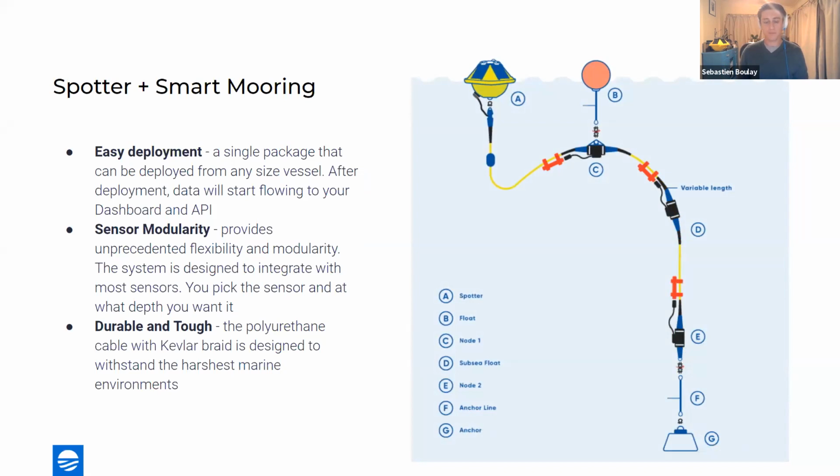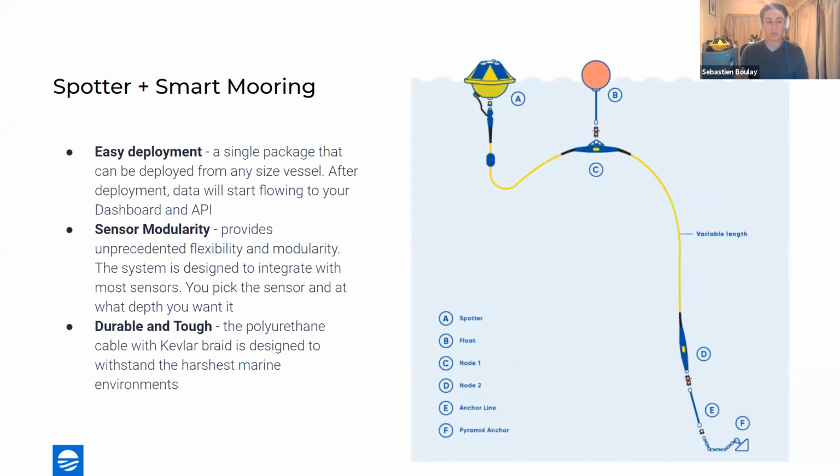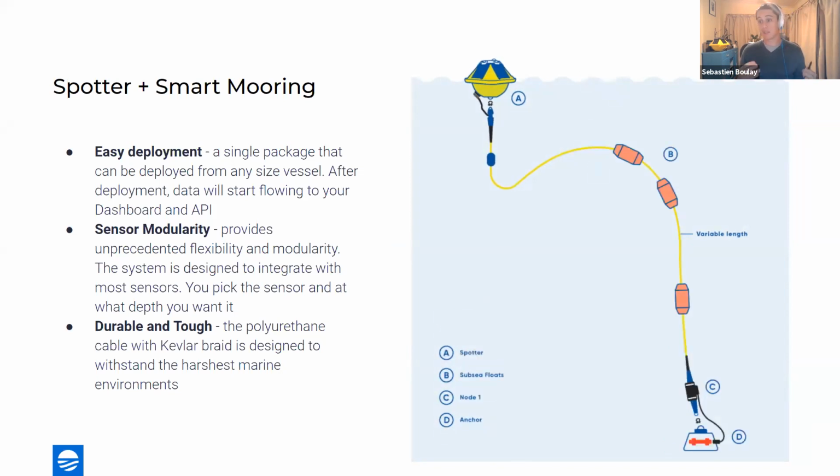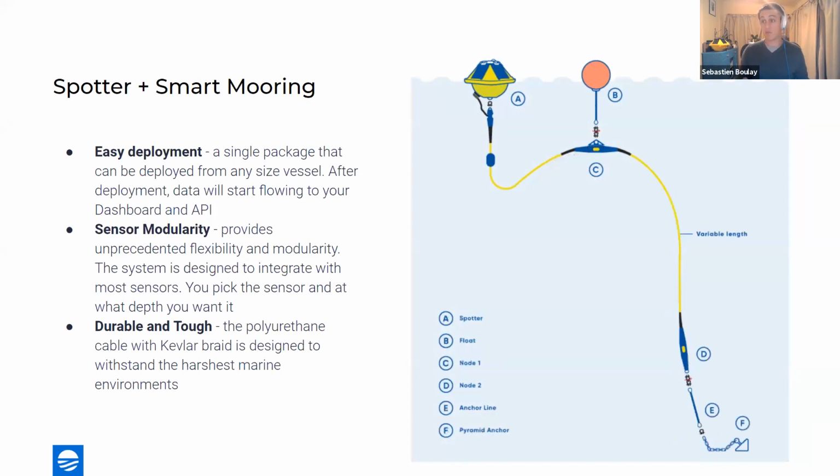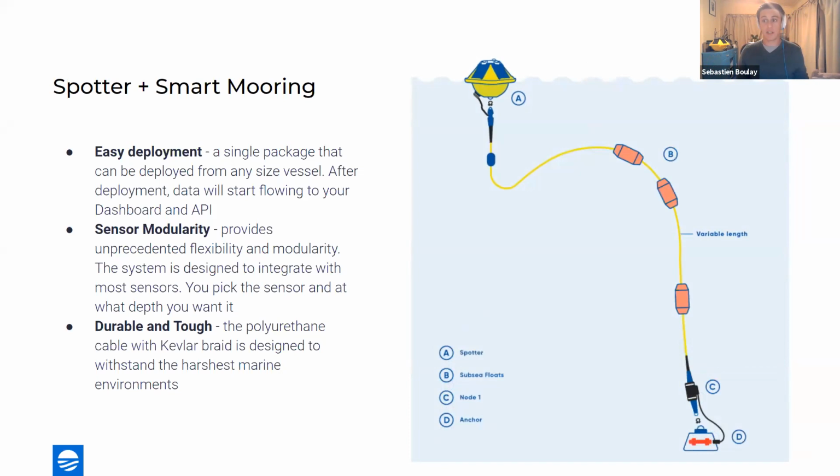The other thing too is that because the buoy is GPS based, we always know where it is. As long as it's outside, we know where it is. And from your dashboard, you can set up a geofence, which is a virtual fence around the buoy. And if it gets out of there, you get notified right away, and you can switch to a rapid refresh of position, if you will. So you can see where that buoy is going if someone's taking it.